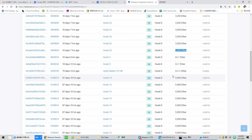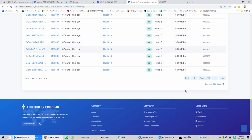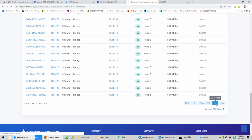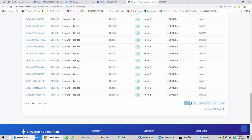So anyway, again, the Huobi 13 is also Plus Token. They used to do the 5,000 one. Okay, it's always 5,000 for the last few months. Very recently, they switched to 3,250. So we know this is Plus Token.